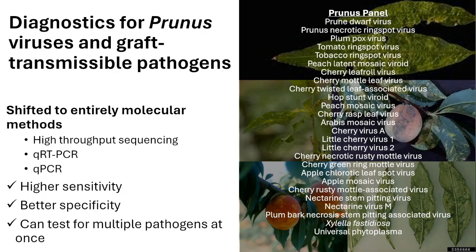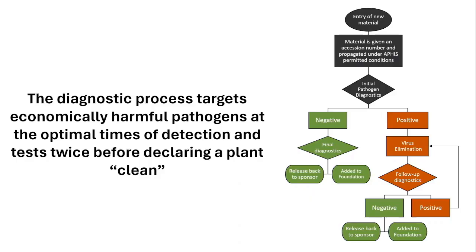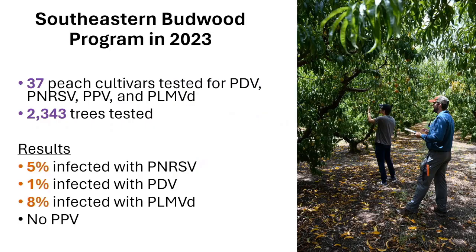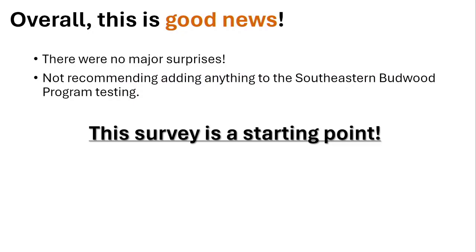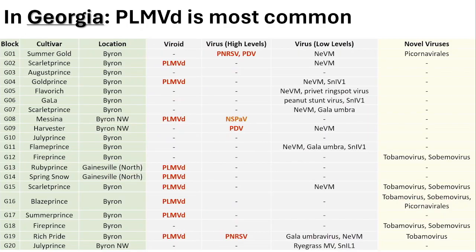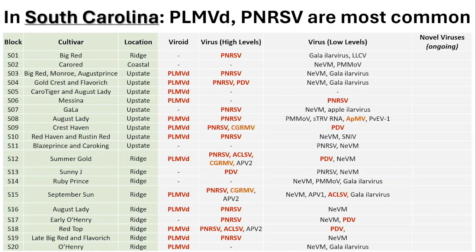Libby, the new viroid that you've detected, say its name again, the one we're going to start testing for this year, we haven't been testing. Peach latent mosaic viroid that we already have tested for. But we just started this year. 2023 was the first year that we tested for it, yeah. And it can be transmitted with pruners. Yes. And you found it in both your surveys in both states, but in South Carolina, it was a lot more prevalent. It was pretty prevalent in both states.